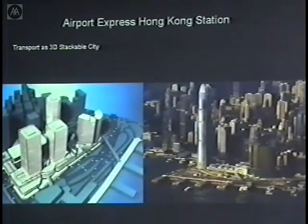Right, I'm now going to talk about a series of stackable projects, some real and some theoretical. Transport as a 3D stackable city. This is the Central Airport Express. It's the station where you come in from the airport. And on top of this station, there is a planned hotel, retail, office, park, plaza, stock exchange, and so on.